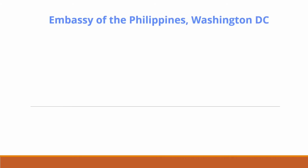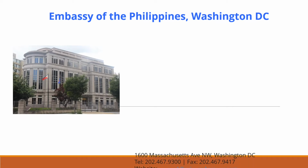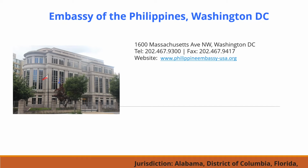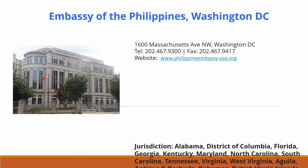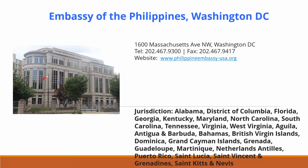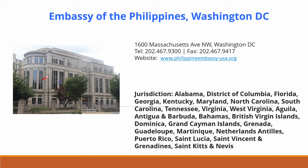Now, here's the Embassy of the Philippines in Washington, D.C. Here's the address and the contact information. The states covered are also provided. So please remember that if you live in any one of these states, you must submit your application to the Embassy of the Philippines in Washington, D.C.